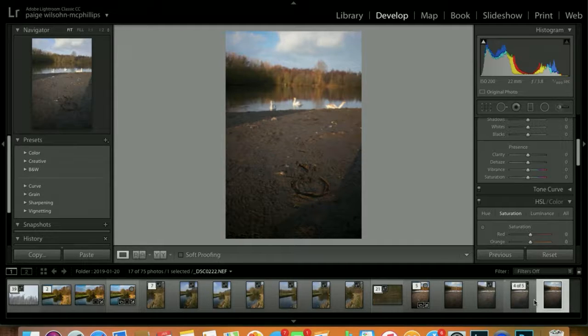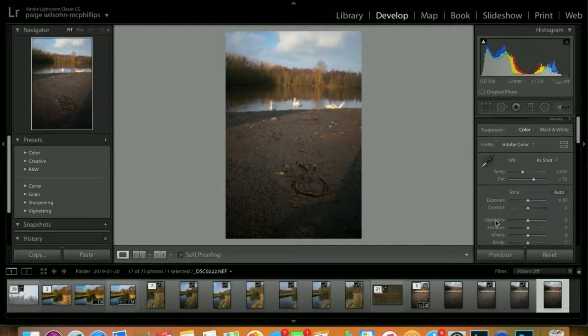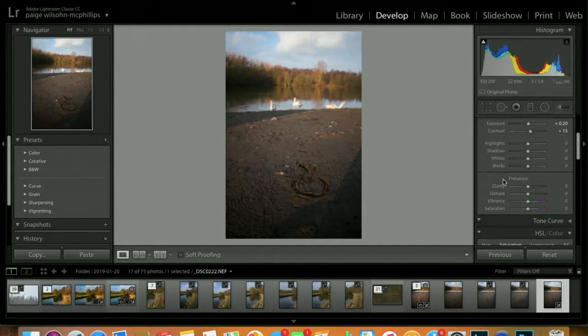Okay, if I jump over to the editing suite. Exposure probably slightly up. Contrast. I don't want to over edit this image because I feel like it's already got enough power behind it. Vibrancy.